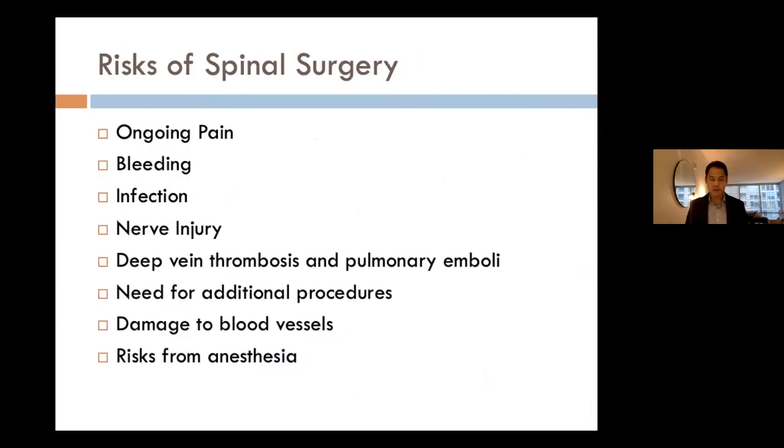So the risks of spine surgery are the same risks as many surgeries. We always caution people undergoing any surgery that the risks are ongoing pain, bleeding, infection, damage to surrounding structures. Obviously in the spine, we're concerned about nerve injury because we are working around the nerves. Post-operative deep vein thromboses or pulmonary emboli, these are blood clots. Need for more procedures in the future, damage to any blood vessels in the area, and then you have your risks from anesthesia.